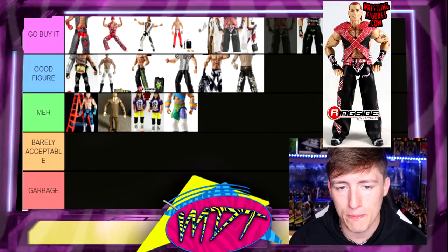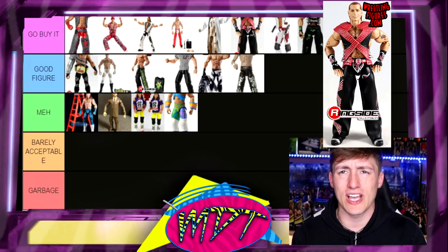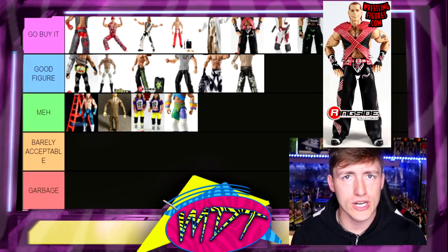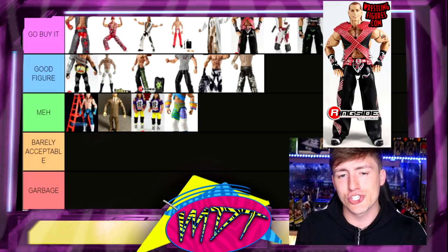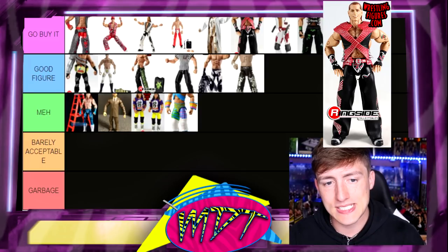This one's going in go buy it right here. I like this figure a lot. I like the head sculpt. The head sculpts on the Ultimate Editions have been very hit and miss. For some reason, Shawn Michaels and Bret Hart just cannot get good head sculpts. They just can't capture them. They have a very unique look to them. And so I think this figure is still really damn good. It's probably better than some of these, but I'm going to put them right there.